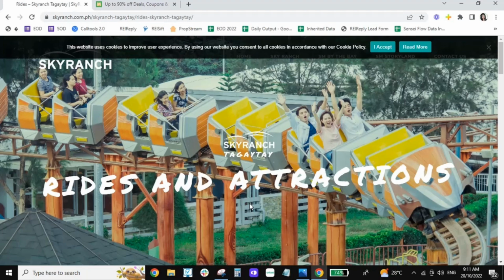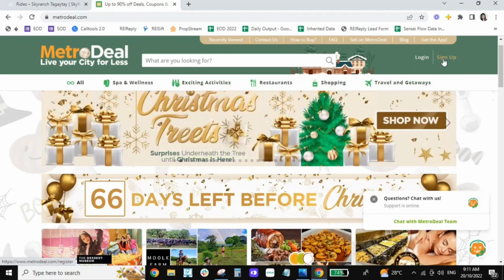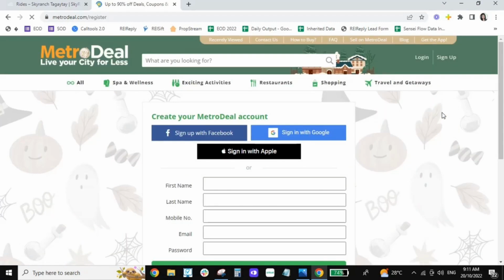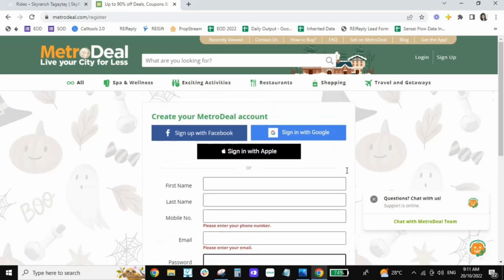So all you have to do is go to your browser, Google Chrome, and just type metrodeal.com. So this is how the website looks like. All you need to do is create an account if you don't have any account yet. So it will just ask you to put in your first name, last name, mobile number, email, and create a password. You can also sign up using Facebook or the email that you have on your computer.